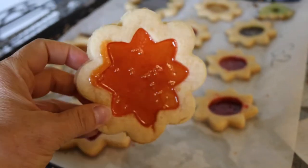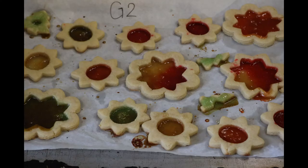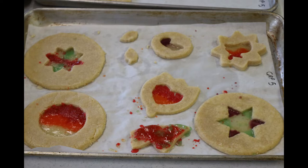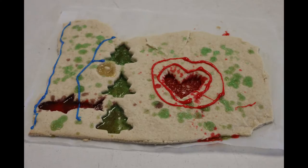Just have a look at those beautiful, delicious pieces of art. One student even made his cookie in the shape of Oregon, his home state. And of course, an aeroplane.